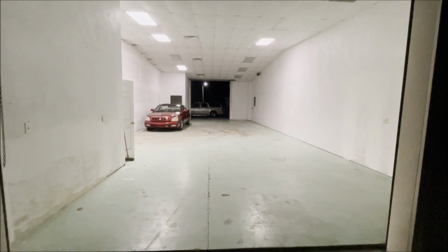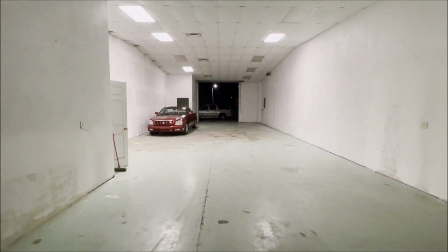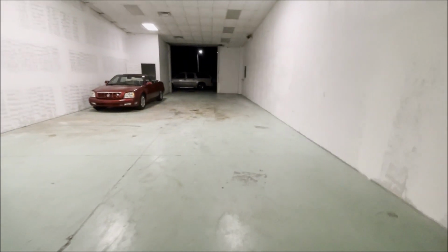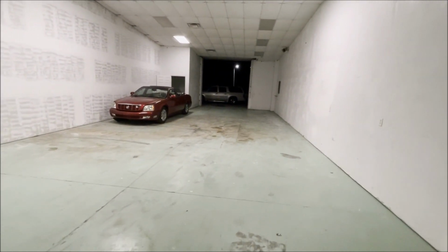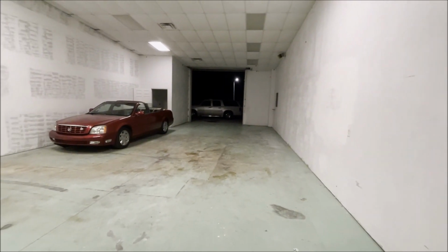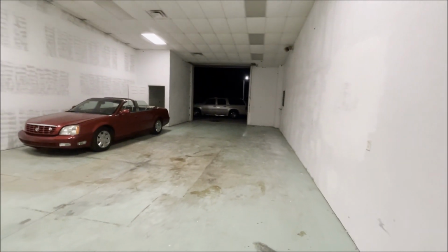All right, so check it out. This is the new, for now anyway, Big Al's Bike and Auto headquarters. Now, some of you are probably already saying, Al, why would you get a space like this when you have your huge farm and all that land?